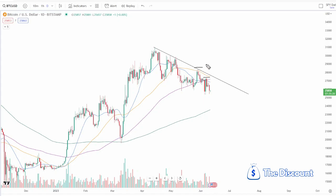You had clear invalidation on the short. If it got back above this downsloping trend line, started closing daily and started pushing for those highs, right? So this was a very clean short opportunity. If you took that short opportunity right here, okay, you're looking for this to come back down and tag its 200 period moving average. Probably should have taken a profit right here.